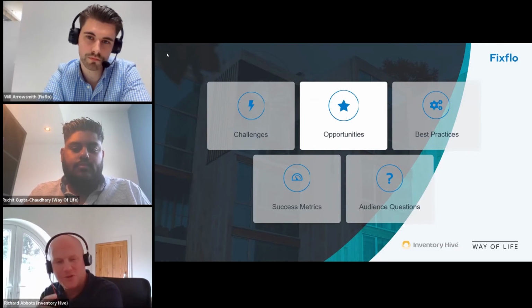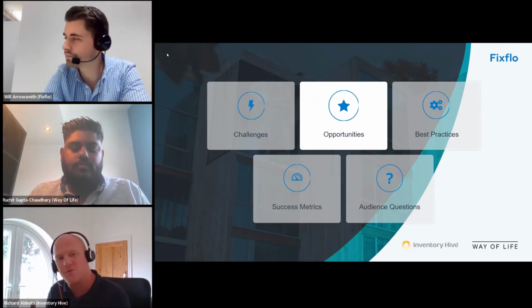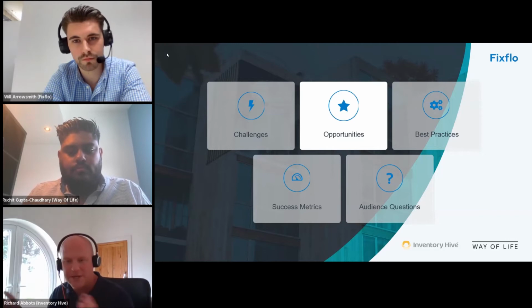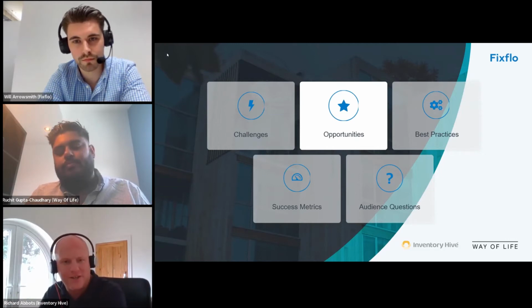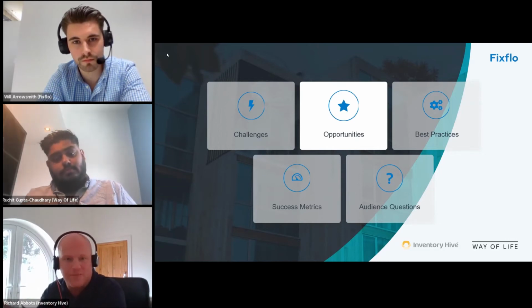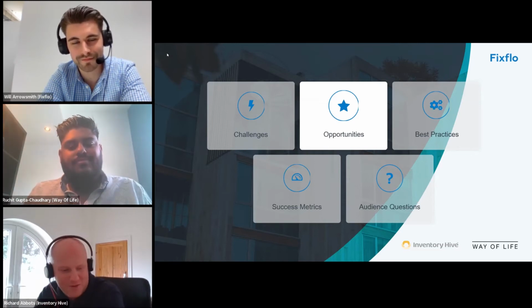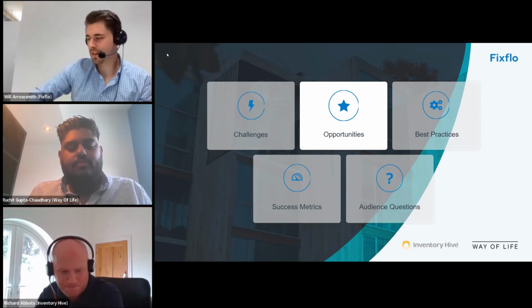If that was an outsourced function on a third-party system, they wouldn't necessarily have had that closeness to it. And I think that is one of the great things about tech: if you can harness the efficiencies of it, then you can be more connected to your residents and to the building and the processes in general. Obviously you have to draw the line somewhere, but it's that sort of cost-benefit analysis, isn't it? Yeah, definitely.